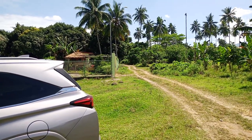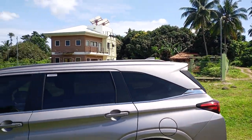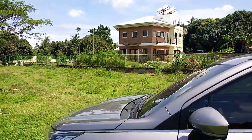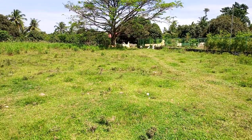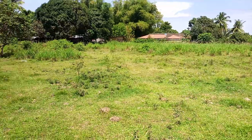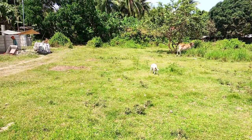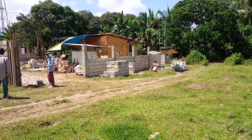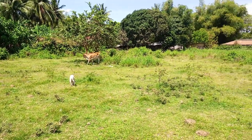That's a view looking at the road coming in. So you drive down that road getting to this property. There's a really nice house next door, and they're building one across the street, across the road from this lot. Lot's a good size and pretty flat. It needs a little bit of cleaning up, but not really that much. The cow and the dog aren't included. Well, actually the dog is, because this is the Philippines and that's a wild dog. So whether you like it or not, that dog is included actually in the land.